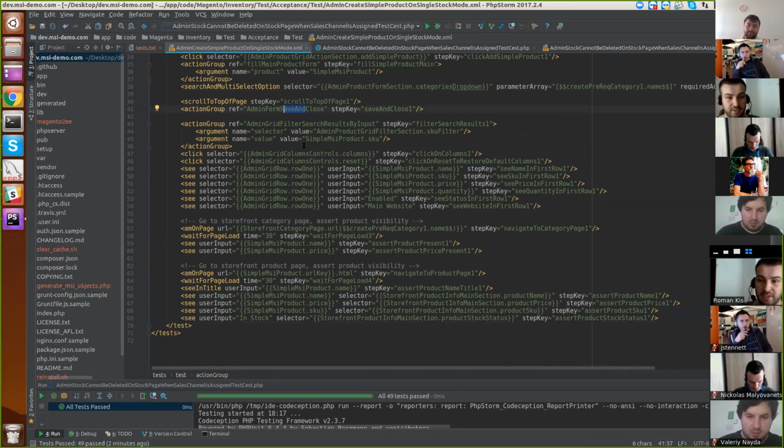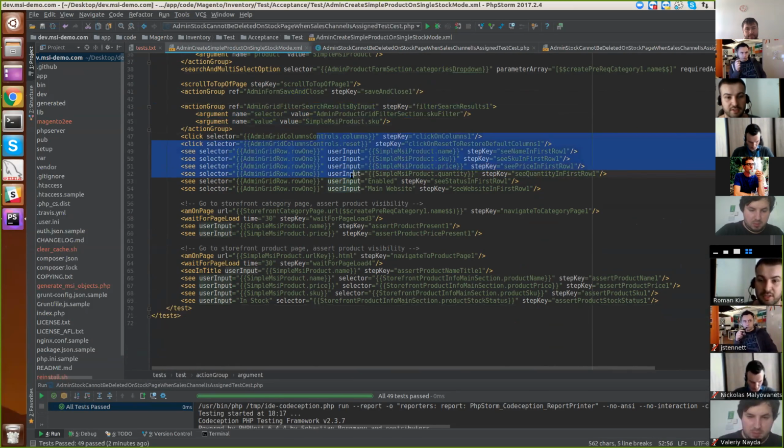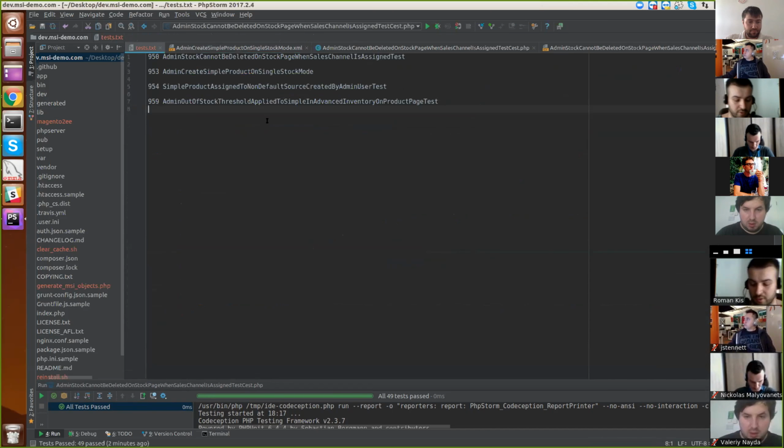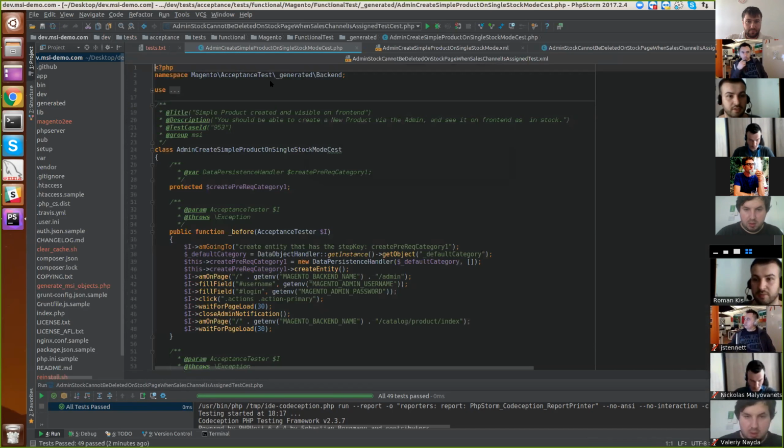Then we are checking that we can find this product in the grid, and we are checking that all necessary fields are in. Then we go to the storefront category page, assert visibility of the product on category page, and then we open the product and assert that product is in stock, that SKU, price, and name are correct. Let me start this test.